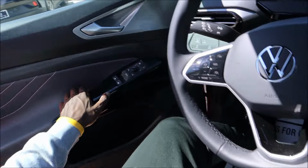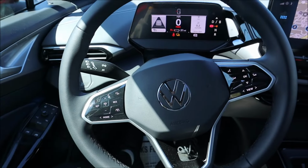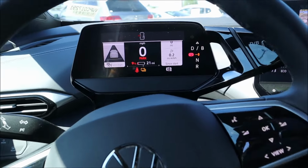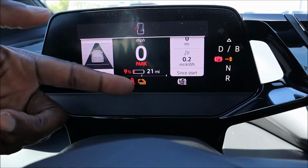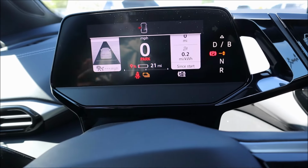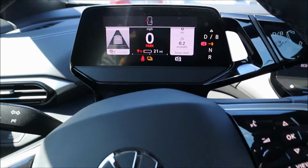So then we close it up, and you guys will see the ID.4 has that configurable 5.3-inch screen here, which lets us know our battery range, which we're getting kind of low, 9%, 21 miles, but we can configure all this here, and we'll come back to that in just a moment.